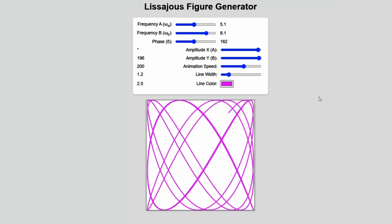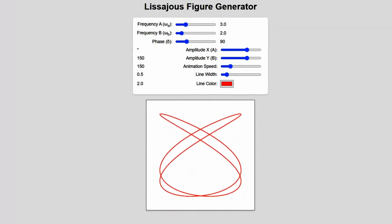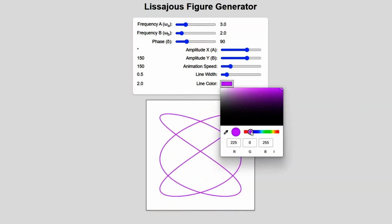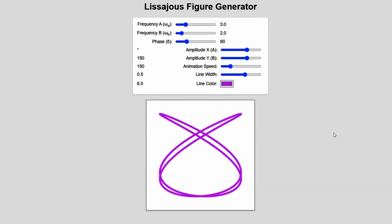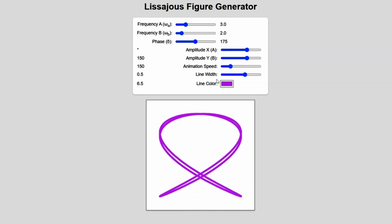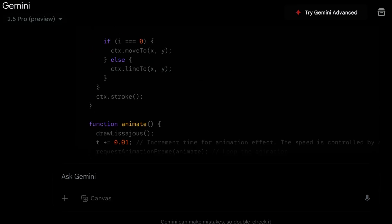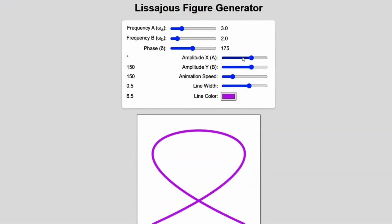That is really cool. And if you refresh this page, does it start like this? Let's see. No, it starts off like that. Oh yeah, I think I gave it some data. I've got to get some purple. Made the stroke of the line a little thicker here. I like this. I don't recall you asking for line width or speed. That's cool. No, all I did was request that there's some variables to adjust, including several variables that the user can adjust. And I'm pretty impressed with this.